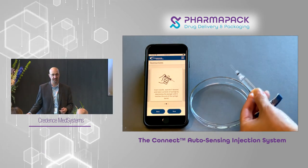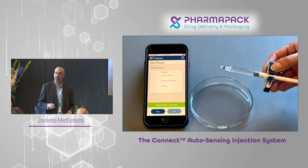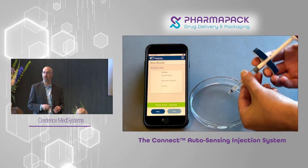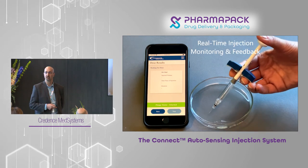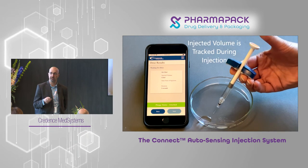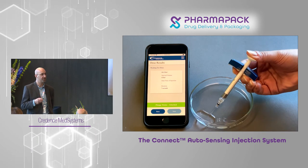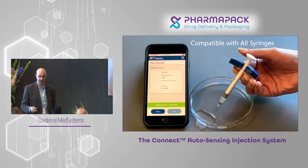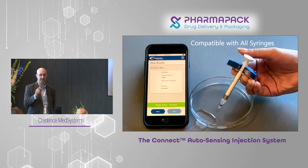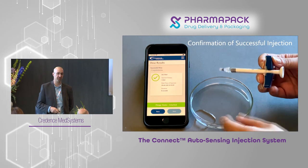In this case, take the needle shield off, insert the needle, and inject. Now, watch what happens on the injected volume as the user injects and when the user stops injecting. If they inject, it counts. If they stop, it stops counting. When they start again, it counts the injected volume. And then once it's timed out, it will tell you, yes, proper injection.